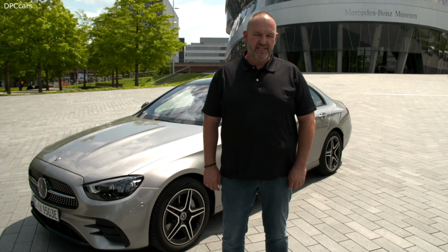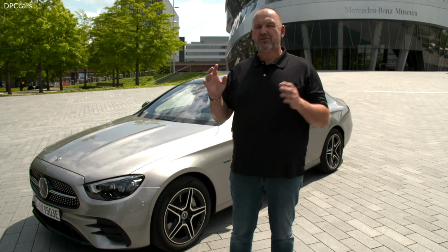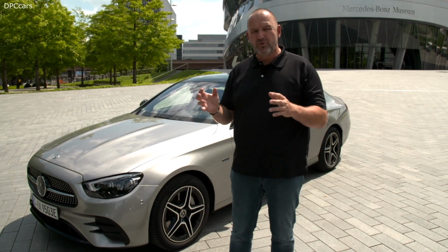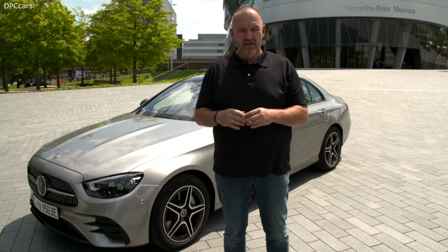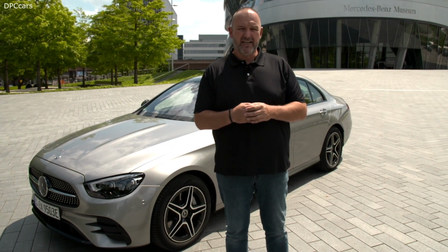That was my first test drive in the brand new Mercedes E-Class. And when I look at the exterior, they call it a facelift, and this is really what they deliver. So you do find a lot more sporty front, a lot more sporty rear of the car. You do find standard LED headlamps, LED technology in the taillights as well.